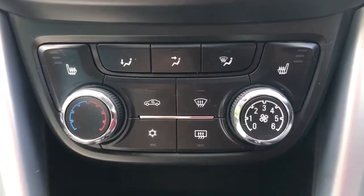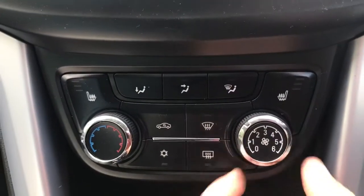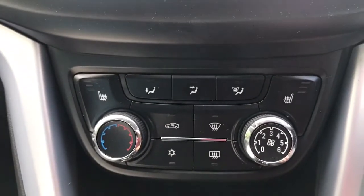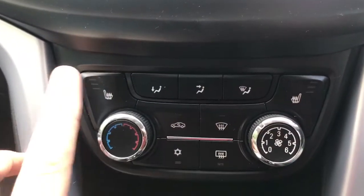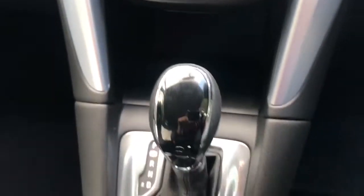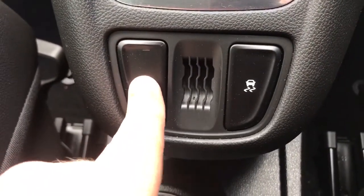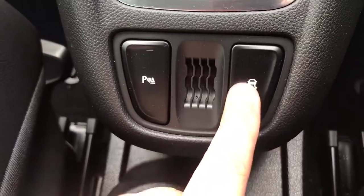Below that we've got the air conditioning. So temperature over this side, fan speed just here, and then hit that button to turn the air conditioning on or off. This car has also got driver and passenger heated seats, which is fantastic. We've got the fully automatic gearbox just there, and then beneath that a couple of bits. This will turn on the front parking sensors, and this one here will turn off the traction control.